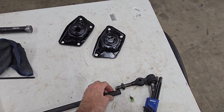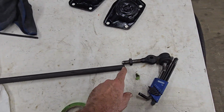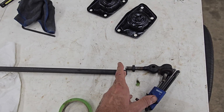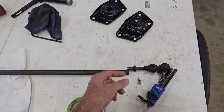But honestly, I could see somebody having like 2 or 3 threads on one side. Obviously on the other side they'd have more, but they may just have 2 or 3 threads there. They tighten down the jam nut, they think it's all good. And then maybe they get in a situation where they have to steer real quick, or they hit a real big bump in the road. Dude, that thing's gonna pull right out.